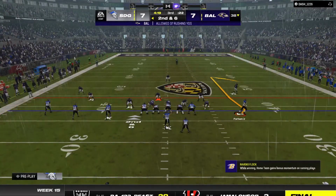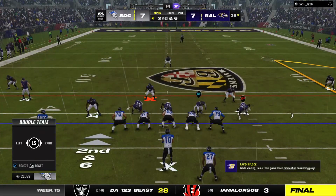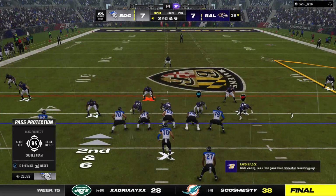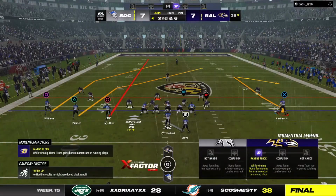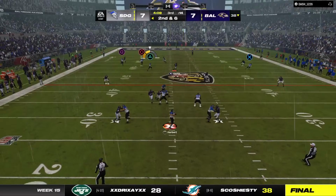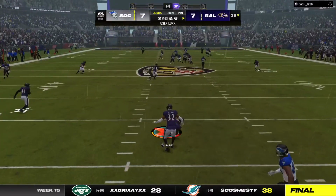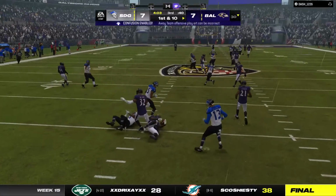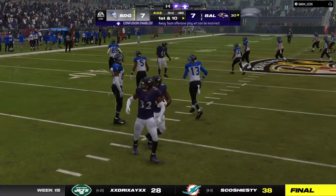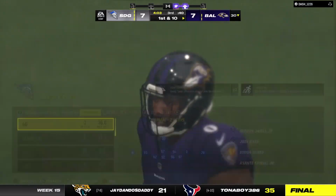And they'll send the tight end in motion here. Play action this time for Justin Herbert. Oh, he tries to force it in, and it's intercepted. Picked off by Roquan Smith. And the Ravens are going to take over at their own 30-yard line.